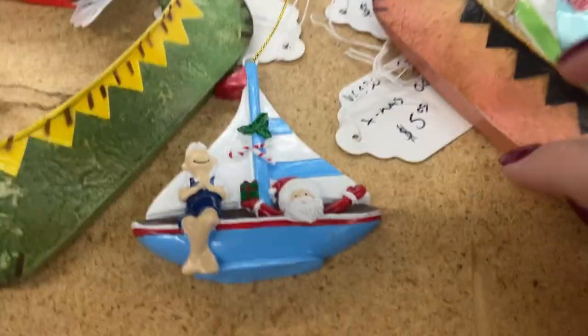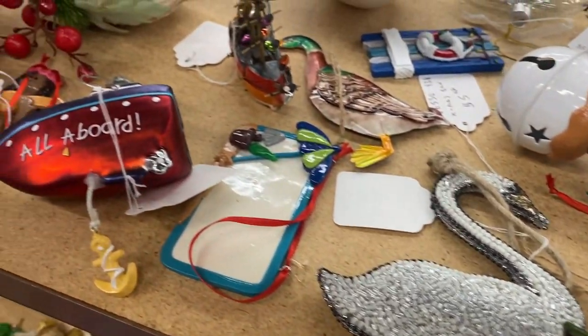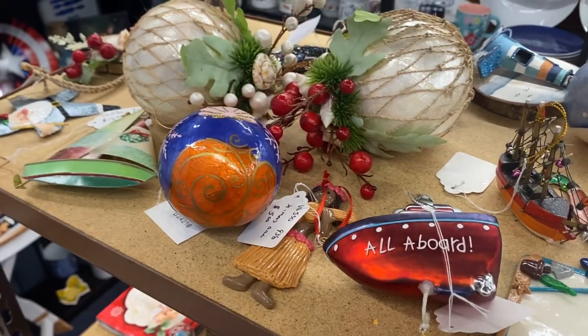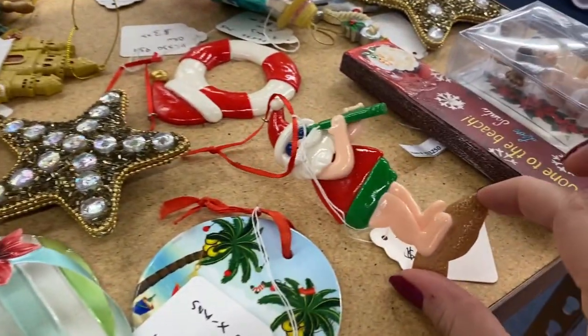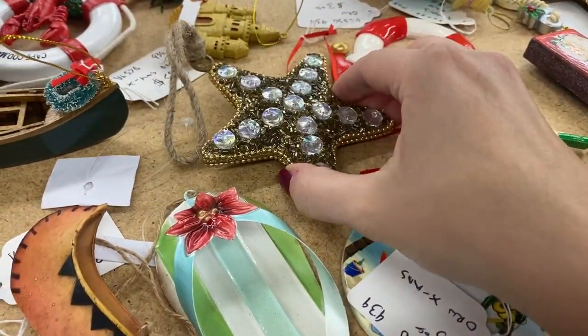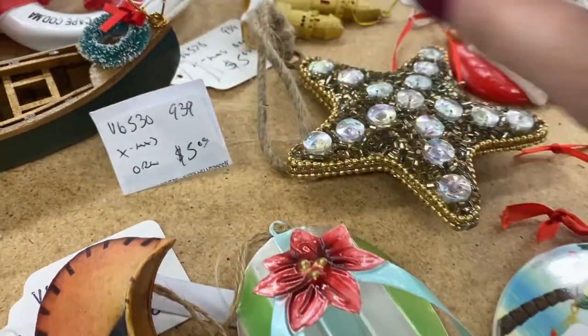So cute, it's like very beachy themed. Or just sea, the ocean. Perfect for anybody who has that as a theme for their tree or decorations. Oh, look at this one. It's so pretty. Let's see how much this is. $5, not bad.